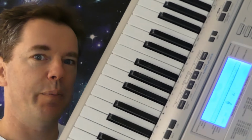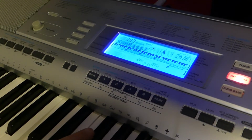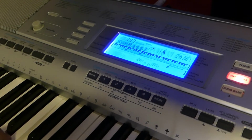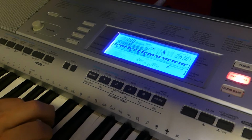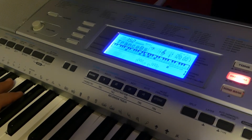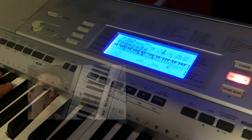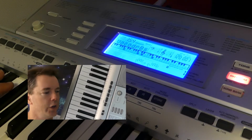Another great feature that can't be ignored is the arpeggiator. The arpeggios are quite mathematical in nature. They just have up, down, and alternating with various extremities. And I think this is kind of good. It doesn't write the music for you, but it sets you up with a very good sound.